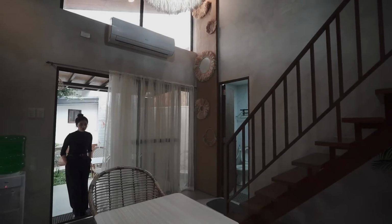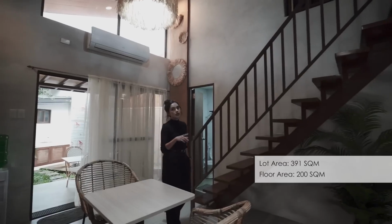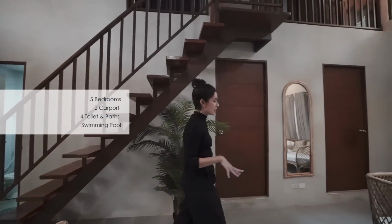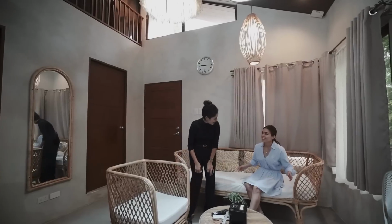So you have 391 square meters of lot area and 200 square meters of floor area. You have 2 buildings, and then you have 5 bedrooms, 4 toilet and baths, and 2 vehicles that can fit in your 2 carports.